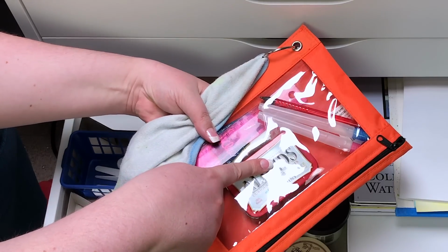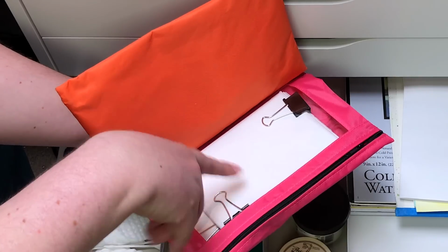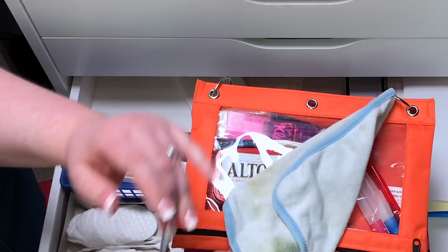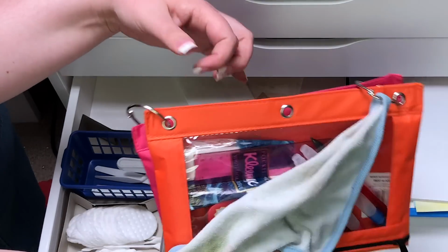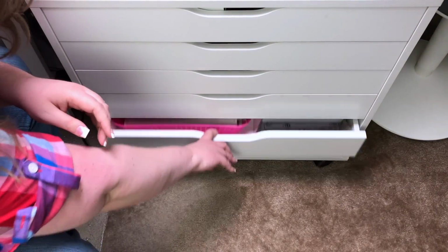And back here I also have a few more things for watercolor painting. This is a mini palette I made. Some more water brushes. Another mini easel type thing out of a foam board. And these are just some nice little pouches and a washcloth for cleaning up your mess when you're painting. All these are hooked together with some binder rings. Works really good. Two more drawers to go.